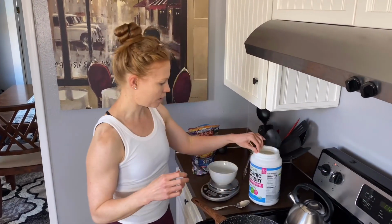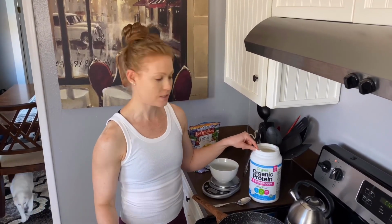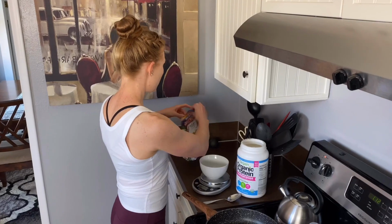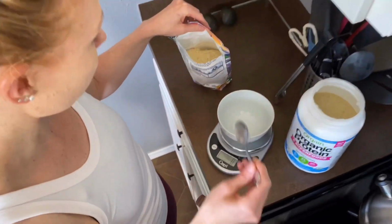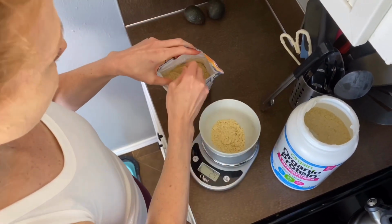So I combined this with protein powder, and I don't have a protein powder that I love that I've found yet. I just got this one at Costco because it was on sale. So I just do a half a serving of protein powder mixed in with the pancake mix. So I'm gonna do that right now. And then I just do a serving of this. I'm gonna do the food scale again, but if you don't have a food scale, just do a half a cup of the pancake mix.